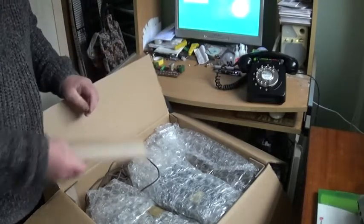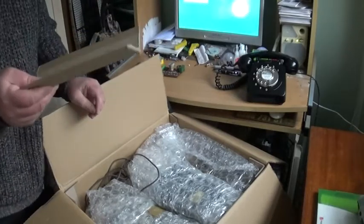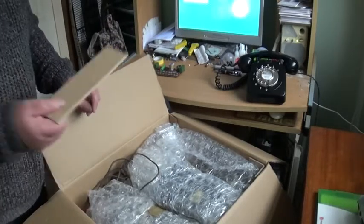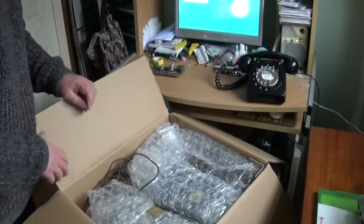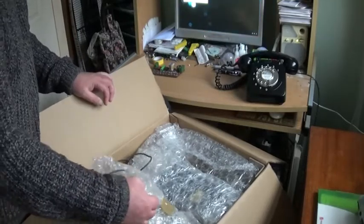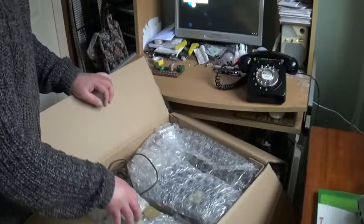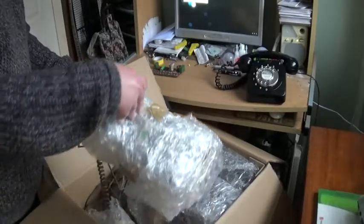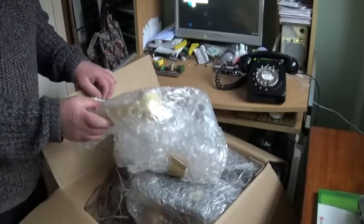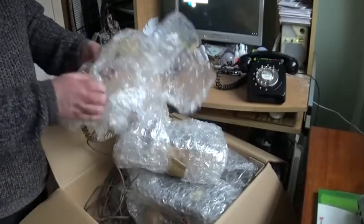Very interesting thick packaging in. This is a piece of cardboard. When you drop it on the floor, it's like a lead weight. Right, let us see what we have got here. As you can probably see already, it's telephone shaped.